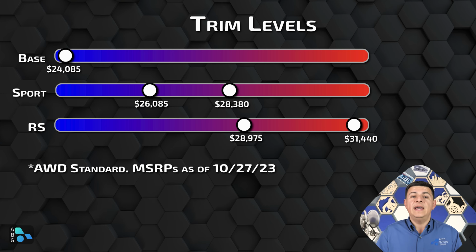$28,975 starting. And then if you want the moonroof and the power seat and the Harman Kardon audio system on that model, it's going to be about an extra $2,000, taking you all the way up to $31,440 if you want the Smurf blue paint job to go with it. Now, this model is the only one that's going to give you the wider tires, heated seats. Those are optional in the Sport, but they're standard in the RS. The leather steering wheel, this is the only way to get that particular feature, and the rear USB ports.